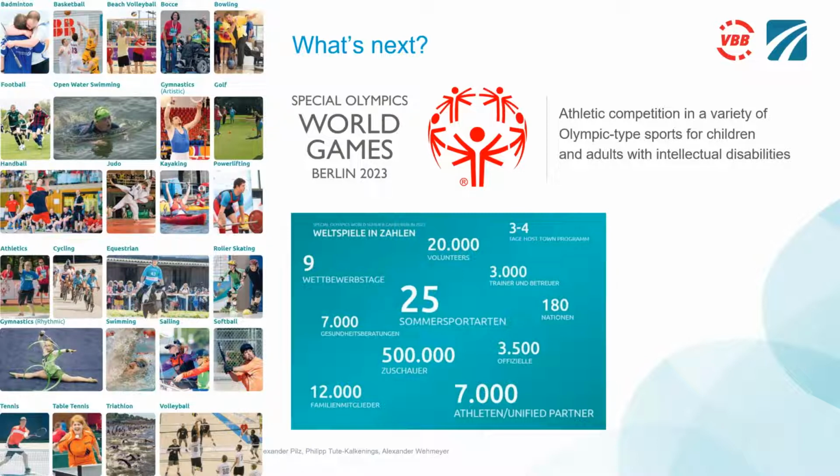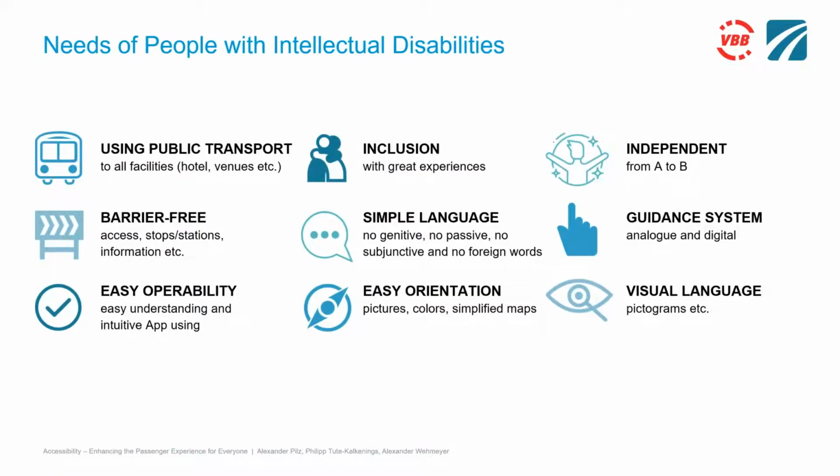But this target group is very special. So what does it mean? We talked with the organizing committee of the World Games. How are these people traveling? What is their mobility like? And the answer was that they are using public transport, and they sometimes need barrier-free options. What they need is that it should be easy to understand, from how the network works to the kind of language used. It means simple language.